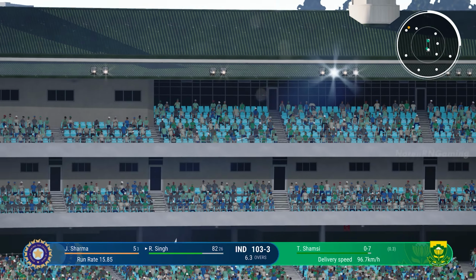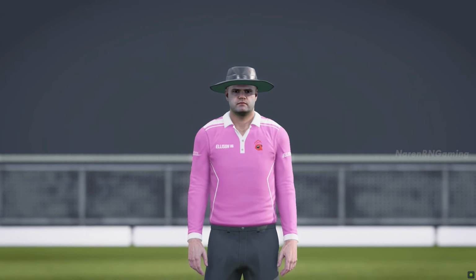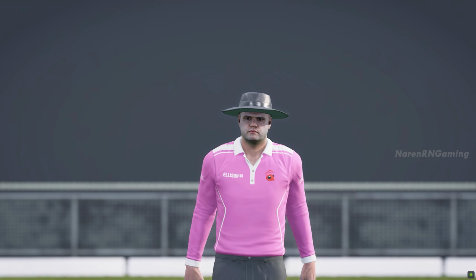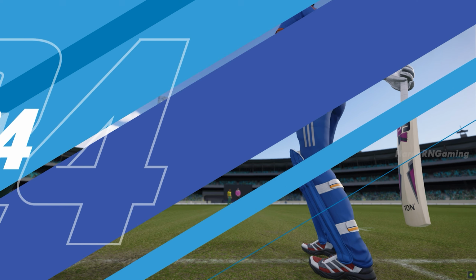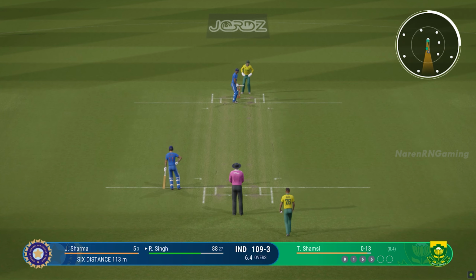Singh goes large again. Two maximums in a row. We're in for a treat here, I reckon. All the way. Got it right out of the middle. This has been a great over so far. Two boundaries from it. The runs are flowing very easily now.